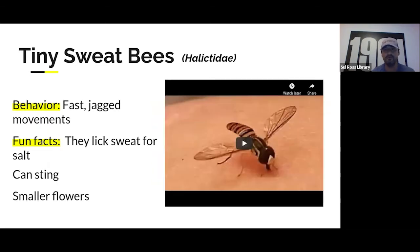Now, I'm going to move a little quicker because I want to make sure that we get to all the bees. But just a quick view of what a tiny sweat bee looks like as it's moving around. It's fast. It's jagged. It's kind of all over the place. And again, like I mentioned before, they do lick sweat for salt. They can sting. I'd say mostly all of these bees can sting, but they're unlikely to sting because they really don't want anything to do with you. They're after the pollen. They're after the nectar. But that doesn't mean that if they feel threatened, they're not going to sting. For the most part, all of these can. There may be a few that cannot, but they're not going to sting you if they're not threatened.